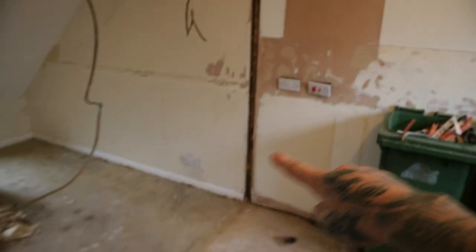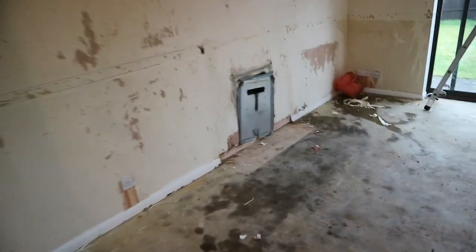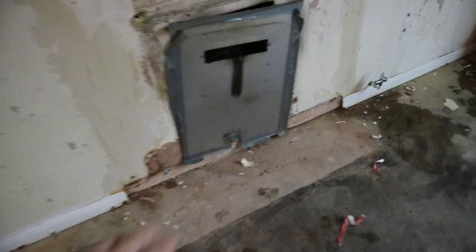So the actual plan is to have a kitchen, little breakfast bar in this area, and sofa, TV in the corner. The fireplace, that's gone. All spotlights will be going in the ceiling, getting it skimmed. Let's go outside.